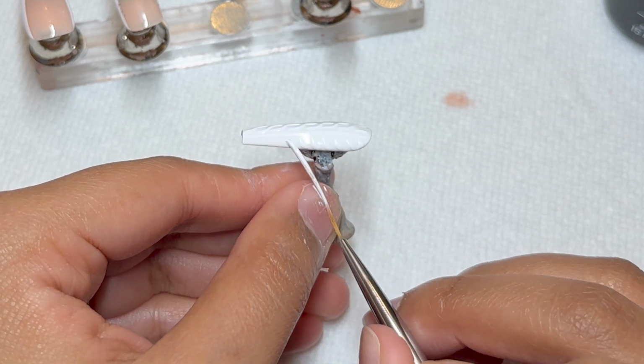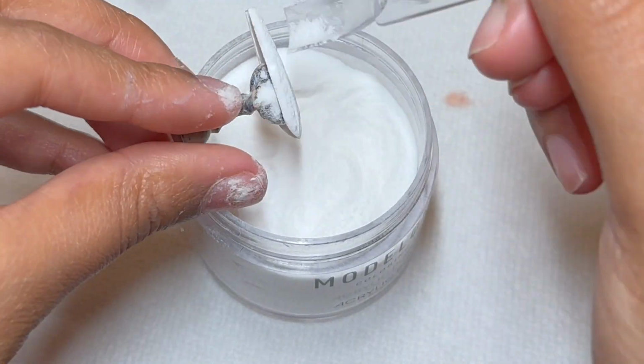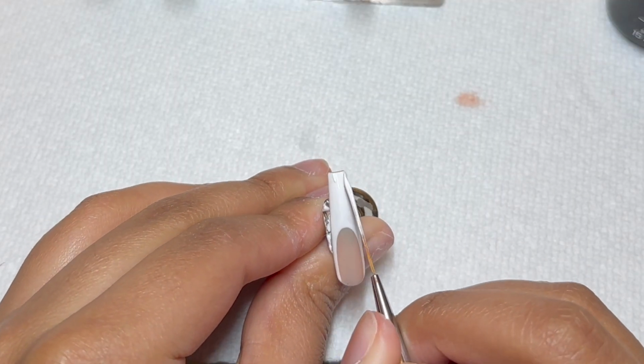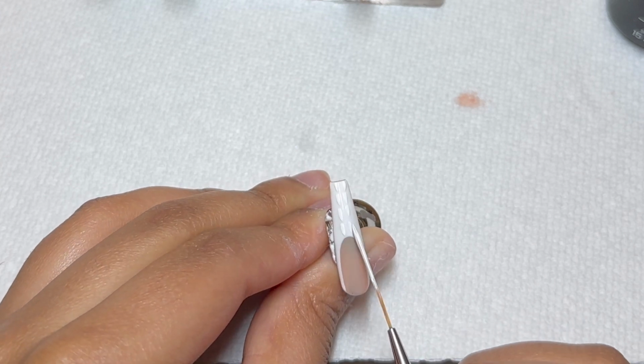I think the most satisfying part of this is putting the acrylic powder on top. I feel like that just pulls it all together, and it makes for a super cute and simple sweater nail. I'm going to do the same thing on the pinky nail as well, and add a couple of more finishing touches.